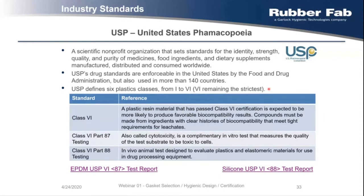Simply as this. So class 6, as you can read in this text, is a certificate which is expected to be more likely to produce favorable biocompatibility results. So the compounds must be made from ingredients that are clear in history and meet the tight requirements.